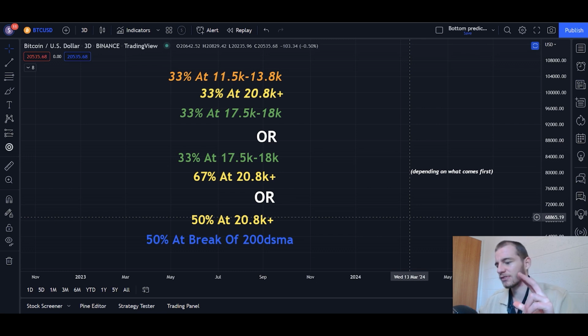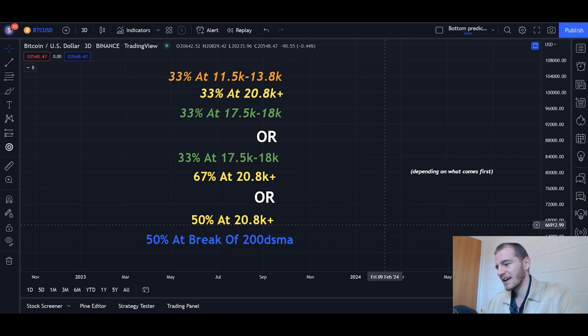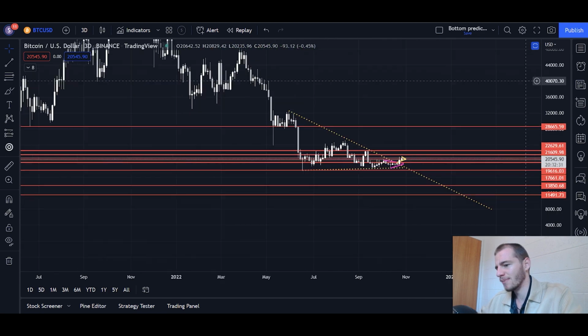These are the three scenarios in my buying plan that go over the three separate price actions that could happen on Bitcoin. The bottom scenario is the one everyone's watching right now, and if we break 20.8K on a daily candle after FOMC, that would be very interesting.